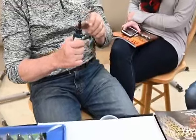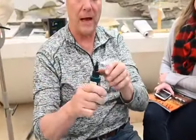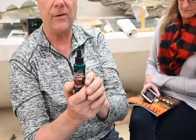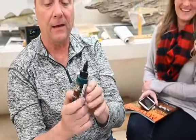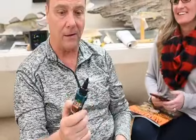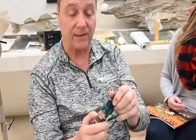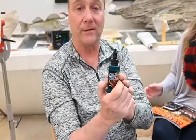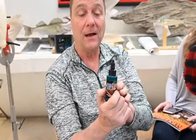This Createx paint is airbrush ready right out of the bottle. The first thing you'll notice is it's very thick. I had a problem with that, and I called the manufacturer. I said, you can't spray this, it's much too thick. And they said it is sprayable. It sprays very nicely right out of the bottle.